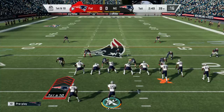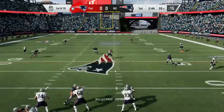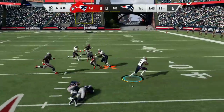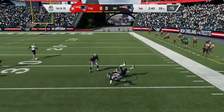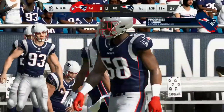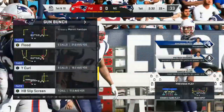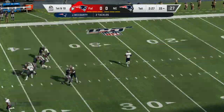So from the 39 now, they'll come up on a first and 10. Mahomes now to throw. Over the middle, complete. That's Holt. Now he's going to get this all the way down inside the 35. That'll wind up a gain of 27 on the catch and run. And he's already got 2 catches on the opening drive.